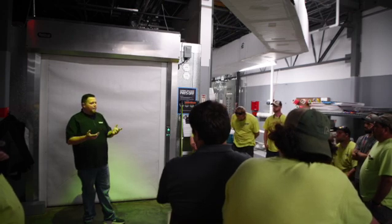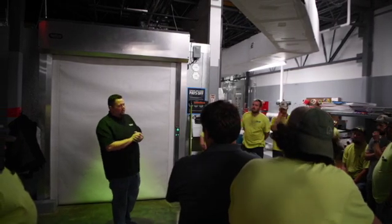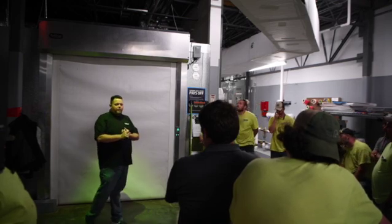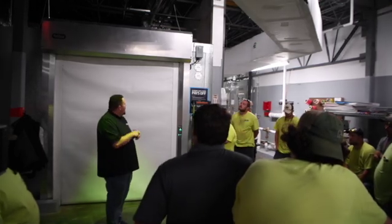But also we have the components inside of it. Everything's going to be pretty much plug and play. You want to have the fans wired up to shut off when the door's open. And I'll get up there and we'll go through the process for the wiring there.